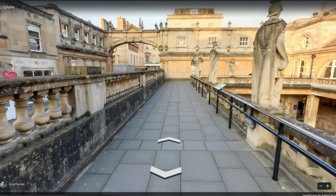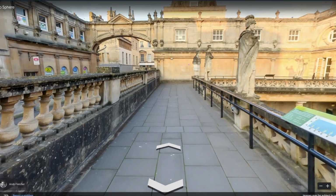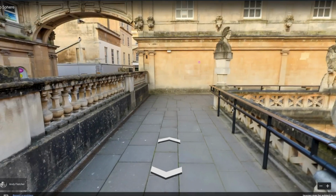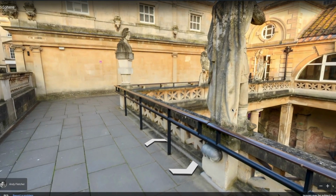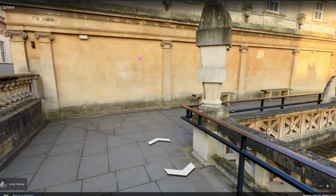So the bath tour itself will show you artifacts from the beginning of Bath, or Aqua Sulis. It will also talk to you about what life was like back then and give you the opportunity to see Roman life in Aqua Sulis.